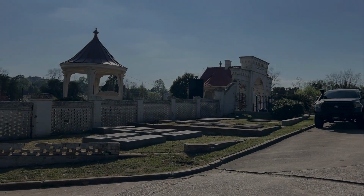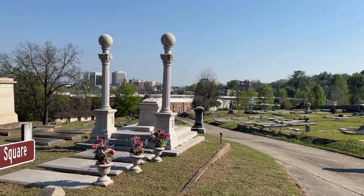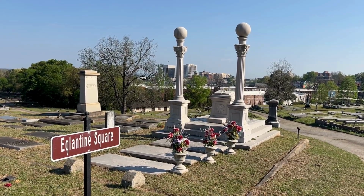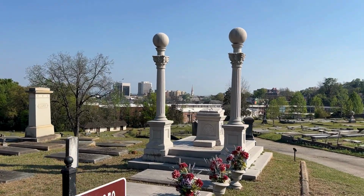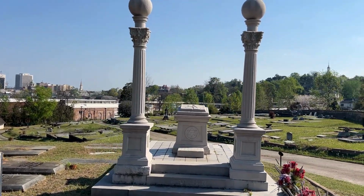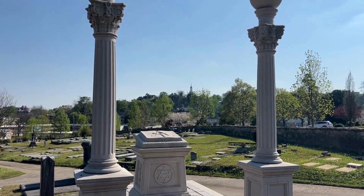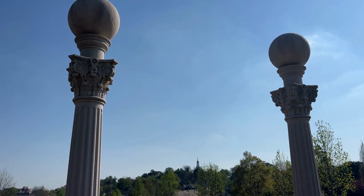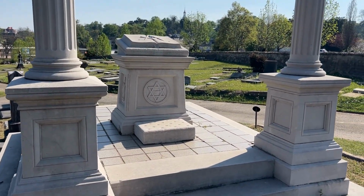Right inside the main gate entrance is a beautiful monument dedicated to Freemasonry. Right here at the corner at Eglinton Square is the Woolahan Monument. And as you can see, it's a life-size replica of a Masonic altar. And me being a Freemason myself, this is absolutely incredible. We have the two main columns, Boaz and Jachin.